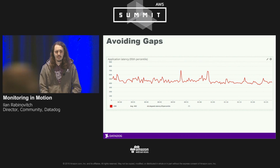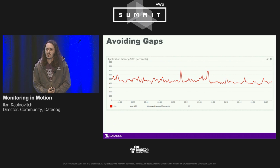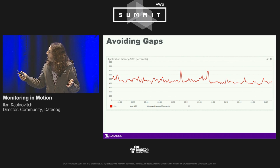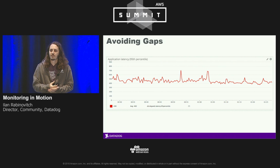Another thing we want to start to look at is how to avoid gaps in our graphs, right? As you move from one host to the next, you want to see a consistent line across any graph that you're tracking. In this case, we're looking at application latency. But you want to be able to look at that across your entire infrastructure, whether or not hosts are coming and going.